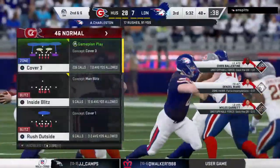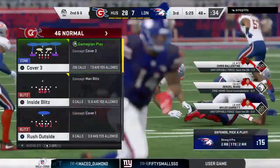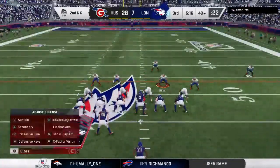First and 10. It's a pickup of 4, and it'll bring up second down. When we see those runs to the perimeter, when we see those runs to the edge, we think about big plays, don't we? In this case, it was a modest gain, but it does open up possibilities here on second down.